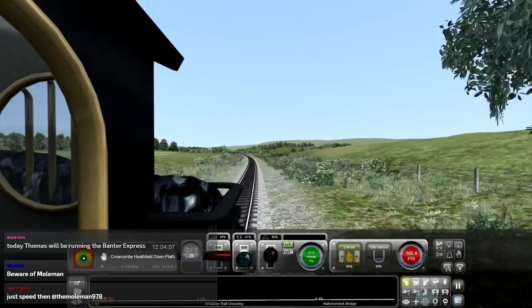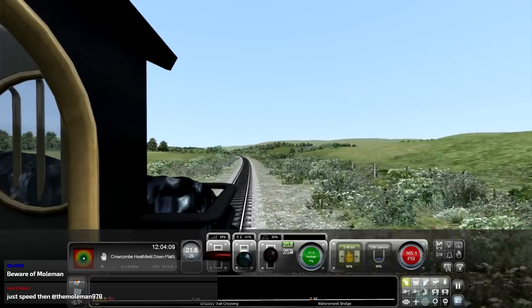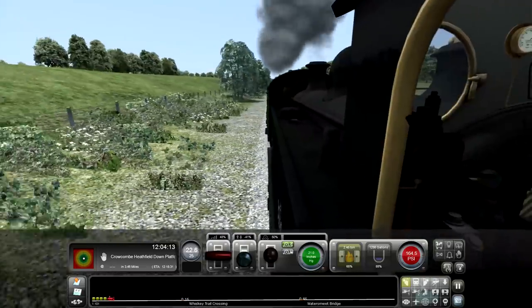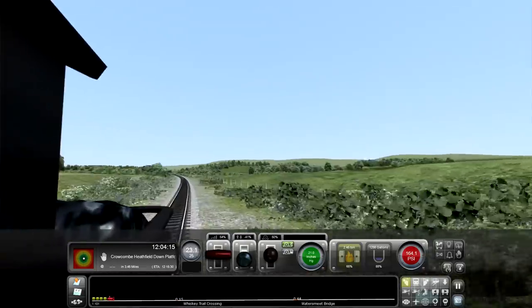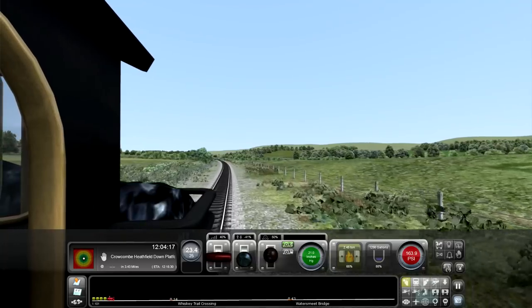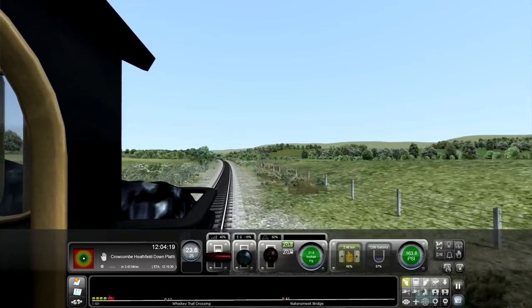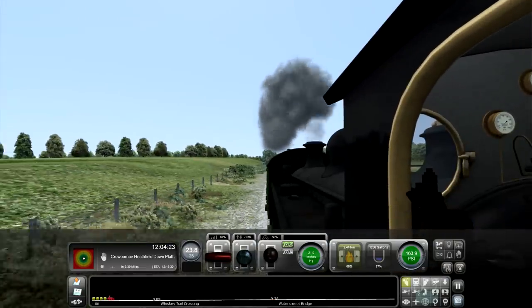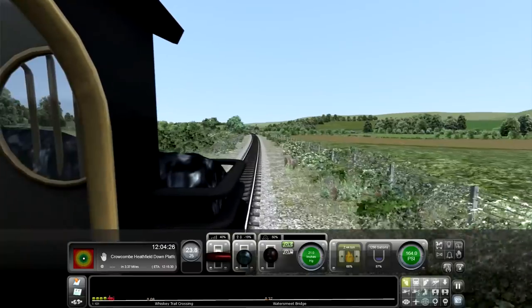I won't speed, no. Heritage limits are 25. We shall stick around 25. My pressure's in a bad place, but who cares? It's going down. I could probably fix that. How can I fix that? There we go. Am I letting out steam? Well, you know, safety valve stuff. Doesn't look like it. I'm just a bad driver.